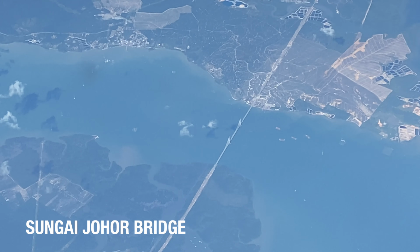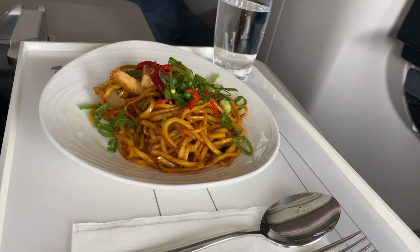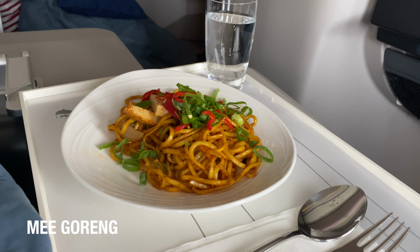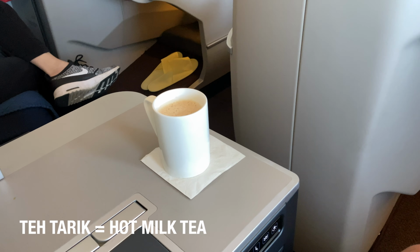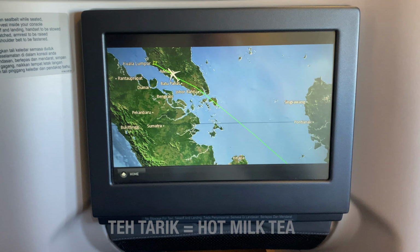I woke up just as we flew over Singapore, and I was feeling a bit peckish. So I ordered a plate of mee goreng, which was not very spicy and a bit bland. Followed by some teh tarik, and we were almost there at Kuala Lumpur.